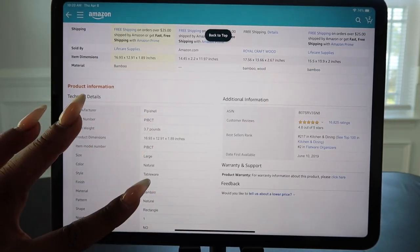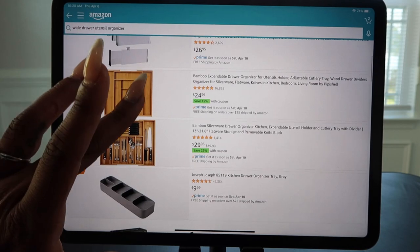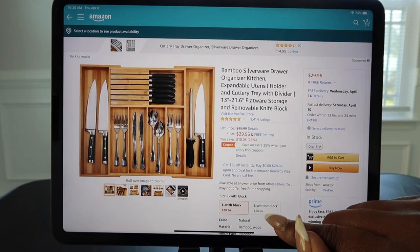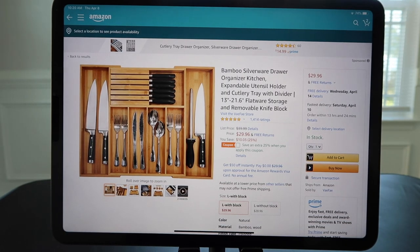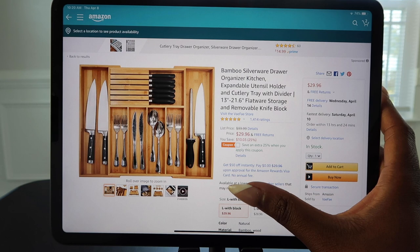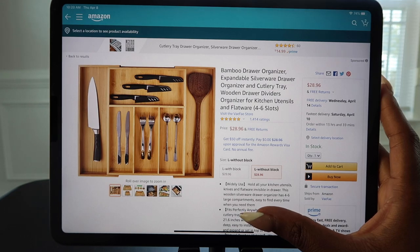16, I don't think. All right, I'm gonna just go with the $29 one. Because since it's such a wide thing, I feel like, and you could say 25% L without block. What is a block? Oh, removable knife block. Do I need that? I don't think I really need that. Yeah, I don't think I really need that. But why does it seem like you get more slots when it have the block?